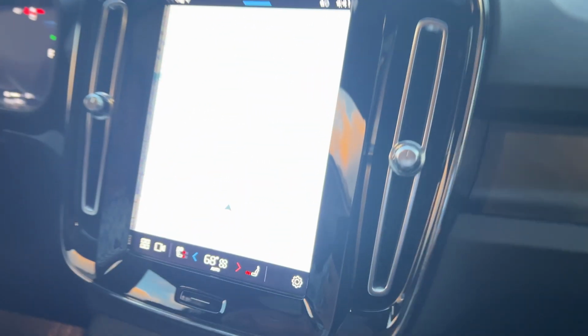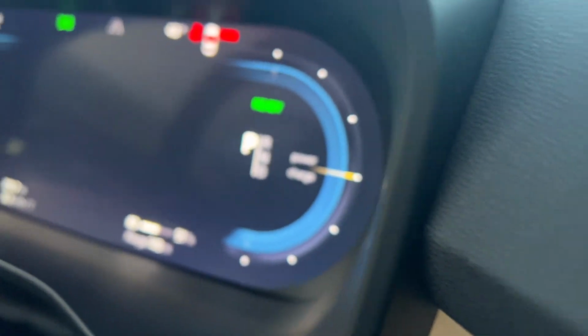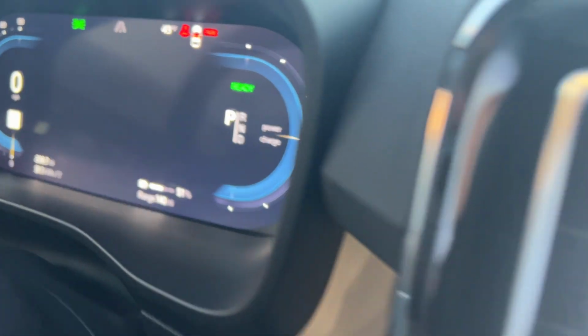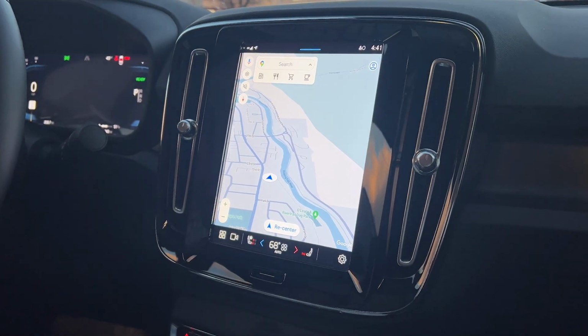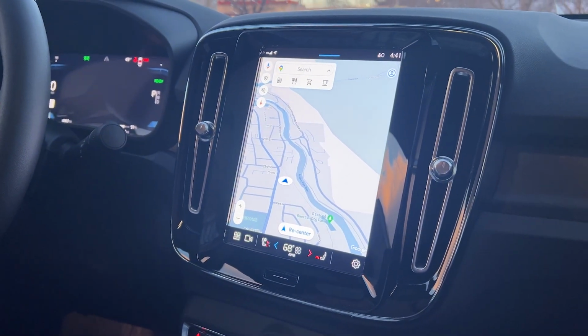And I will say we've done a lot of going downhill, so that is going to account for why we have a much higher percentage estimate than what the vehicle originally estimated. So I'm going to be very curious once we start going uphill to see how much that hurts us.